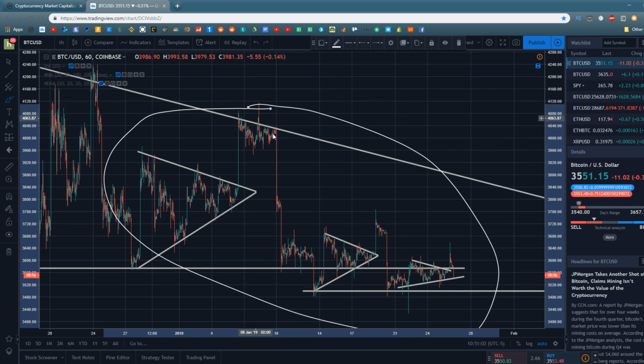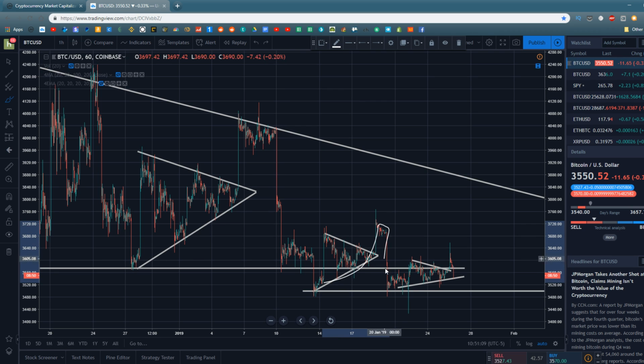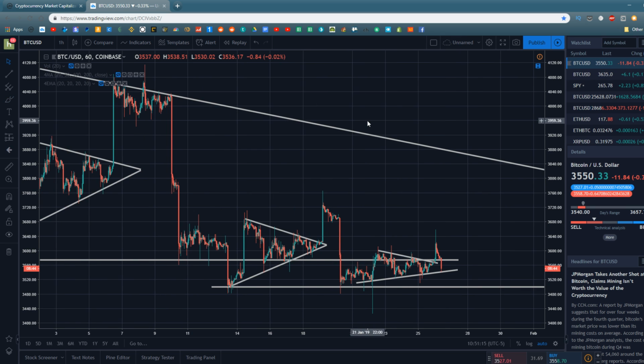This is a perfect example of it, where Bitcoin has broken bullish, traded sideways, and broken bearish. Broken bullish, traded sideways, broken bearish, broken bullish, broken bearish. And that's exactly what's happened. It's happened 3 times now. And a lot of times when something happens in a market 3 times in a row, it's trying to tell you something. So let's see what Bitcoin is trying to tell us right now.